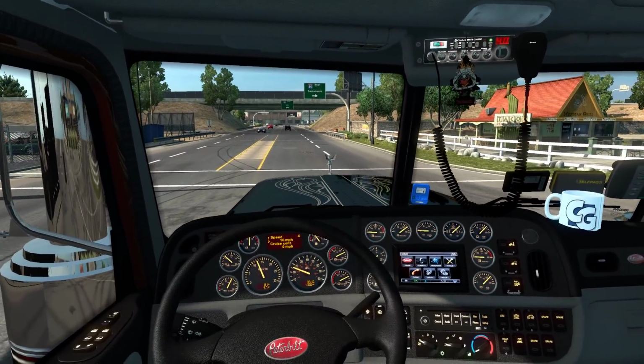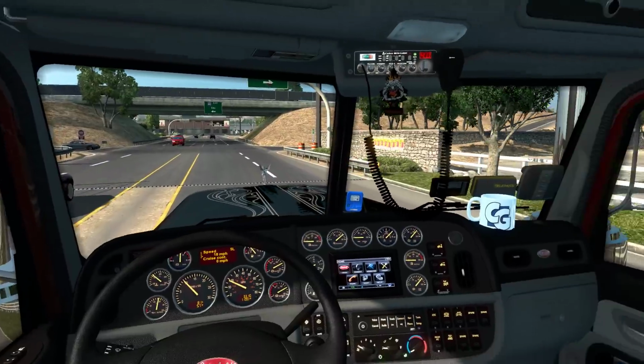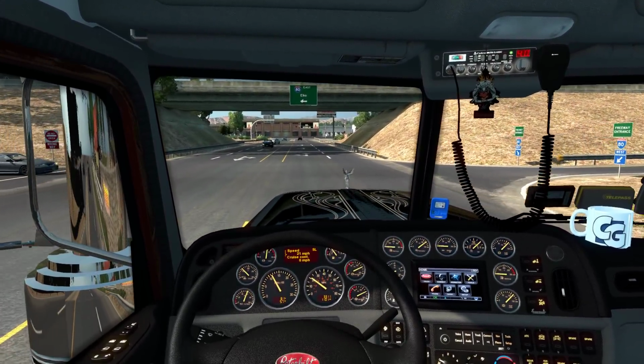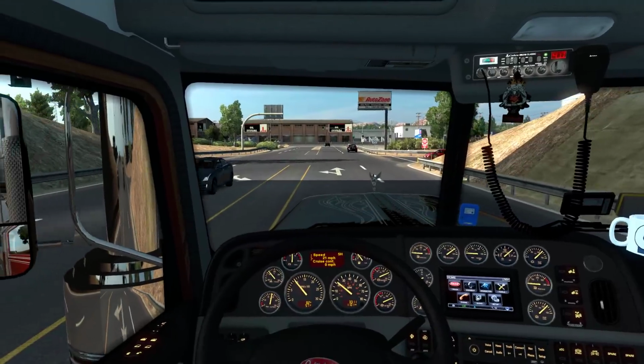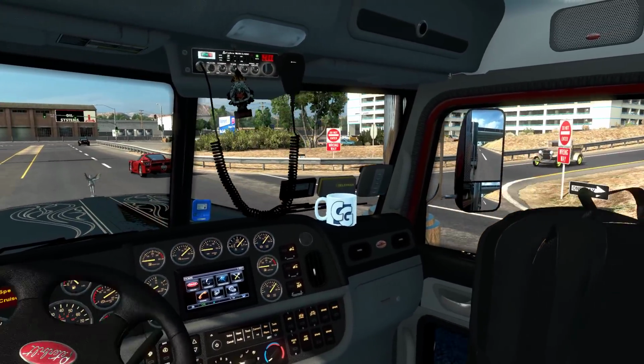When we finish Nevada, we'll have to think how to move forward. If you're interested in continuing the series, let me know what your ideas are. Is this the one? Yeah, this is the one. Freeway entrance. There we go.